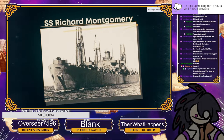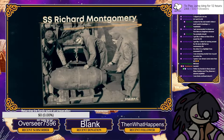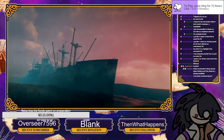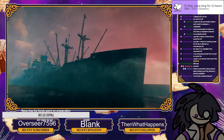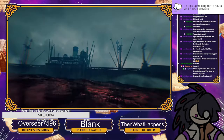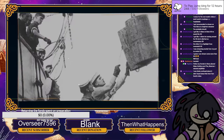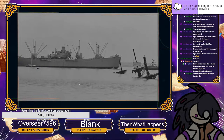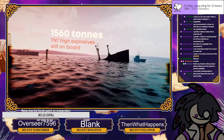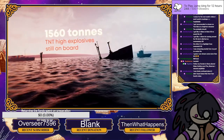It was an American military cargo ship that was traveling from Philadelphia to London, packed with the delivery of ammunition and explosives for use in World War II. As she approached London, a heavy storm hit. The ship drifted into shallow waters and hit a sandbank. The hull split into two, and she sank. Salvage crews worked day and night to offload the explosives on board. But when the UK government refused to pay workers fairly for the risks they were exposed to, all salvage efforts stopped, leaving the equivalent of 1,560 metric tons of TNT still on board.